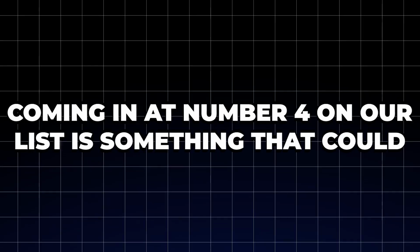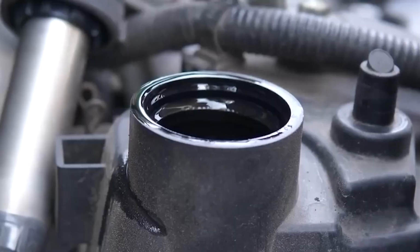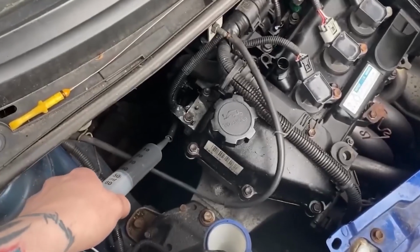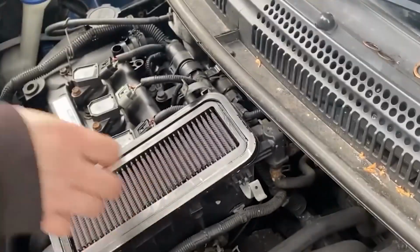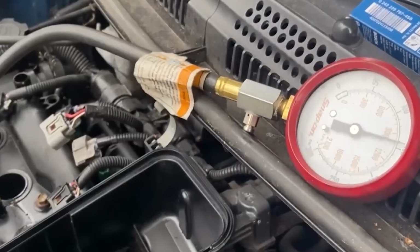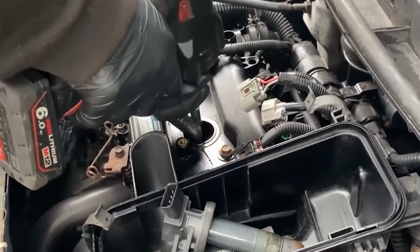Coming in at number 4 on our list is something that could be a lifeline for tired engines. Restore Engine Restorer. Restore isn't your typical oil additive. Instead of masking problems, it uses microparticles of copper and lead designed to fill worn cylinder walls. These particles are tiny enough to pass through oil filters, yet soft enough to bond under engine pressure. For engines with low compression or oil burning, this can be a game changer.